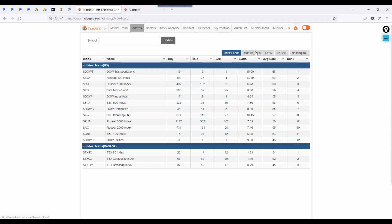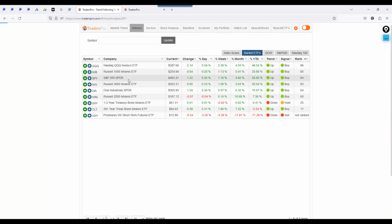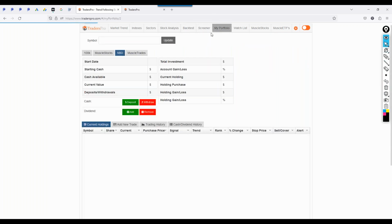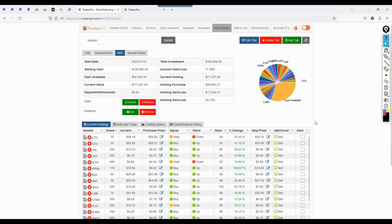Oh yes, index, market ETFs, S&P 500, September 1st. September 1st was right here. So from here to here, the S&P 500 has gone down, it's gone up, and from here to here has increased about 2.5% or so. And we had, with this portfolio, up 11% over that time frame.